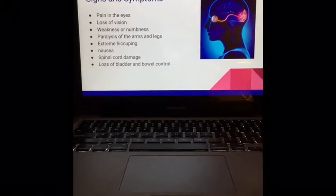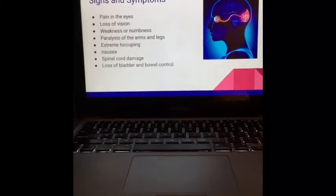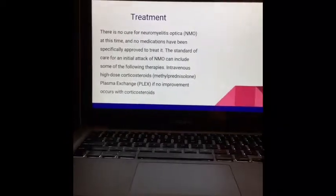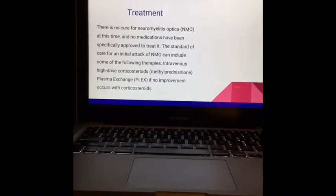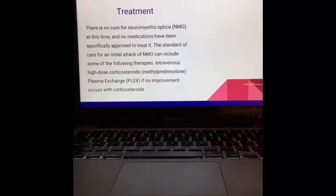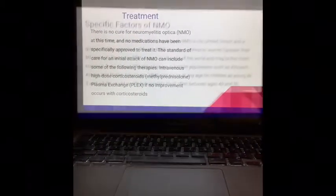Signs and symptoms: pain in the eyes, loss of vision, weakness or numbness, paralysis of the arms and legs, extreme hiccuping, nausea, spinal cord damage, and loss of bladder and bowel control. Treatment. There is no cure for NMO at this time, and no medications have been specifically approved to treat it. The standard of care for an initial attack of NMO can include some of the following therapies: intravenous high-dose corticosteroids, but if no improvement, they use plasma exchange.